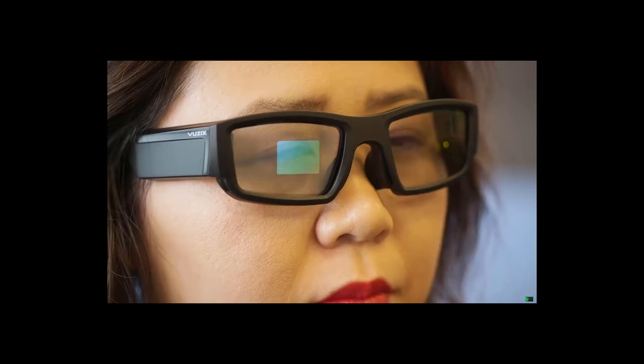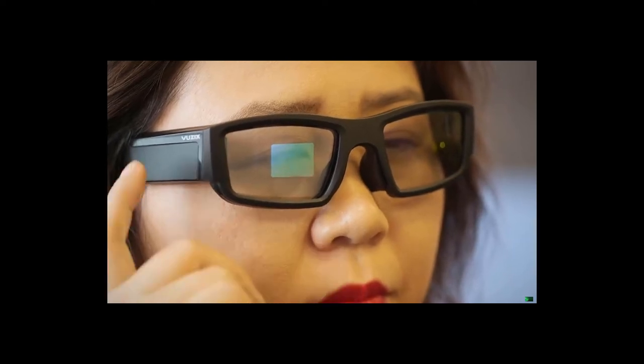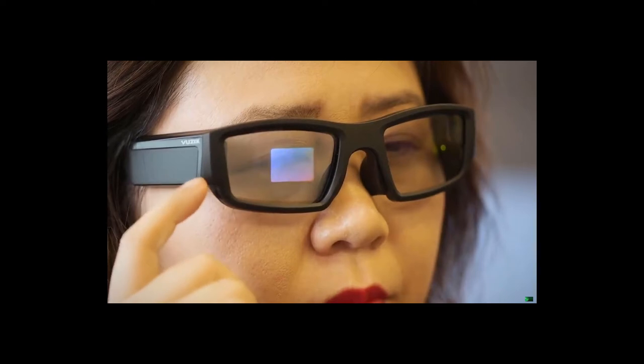Instead, the Blade is meant to be something of a smartphone replacement, so you can use the Blade to stay in touch with the world while keeping your phone in your pocket. Basically, it promises the same thing as a smartwatch, except it lives on your face.